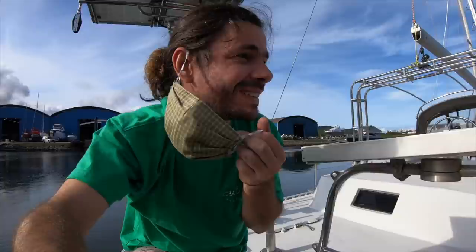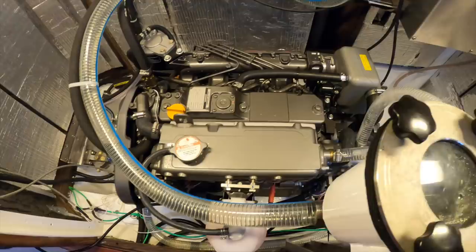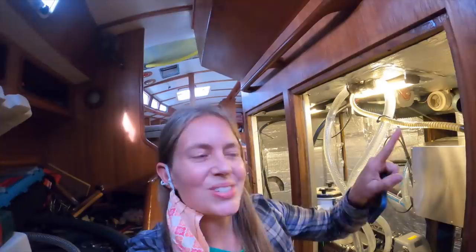Let's go inside and check. It's so cool to see all the water coming through the hoses and everything working.